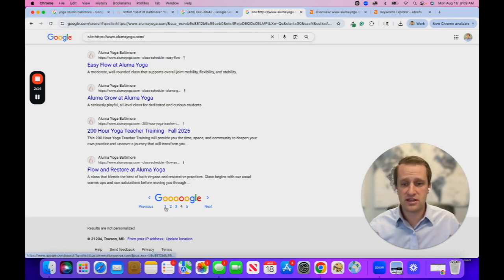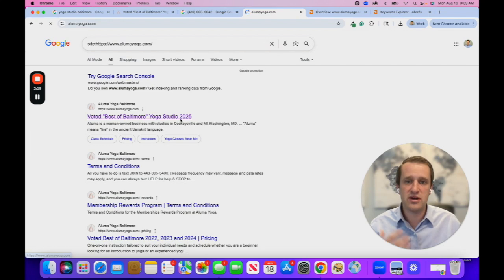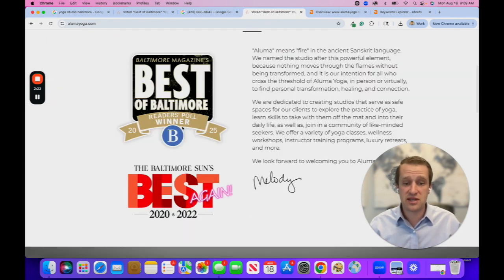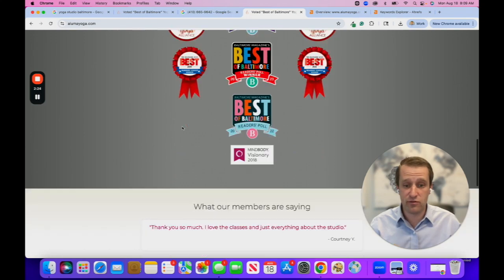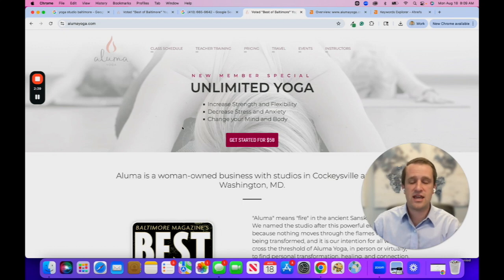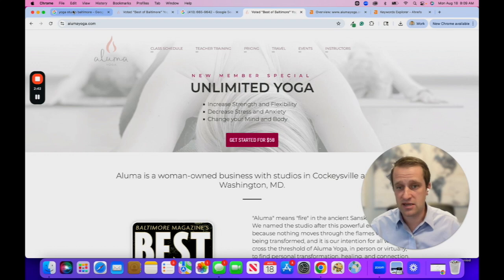But by and large, I think if we go back to that very first example of Baltimore Yoga Studio, it's in their meta tag title, meta description, and more importantly, it's also in the content of the text itself when you get to that page. And I think that's the crux to search engine optimization, making sure that you have one dedicated keyword per page, and that keyword is utilized in the meta tag title, the meta description, and then in the content of the website itself. And I think that is ultimately how you can expand and grow.